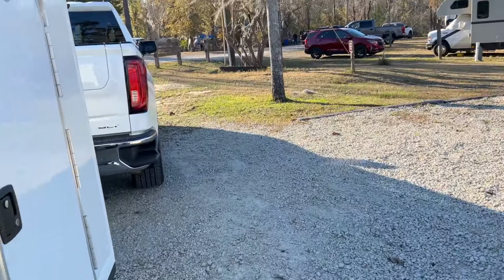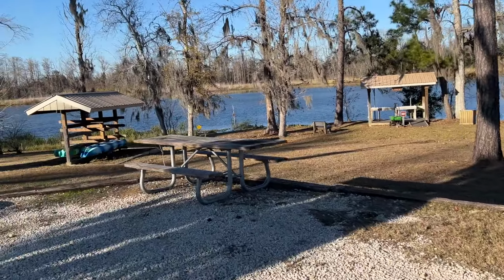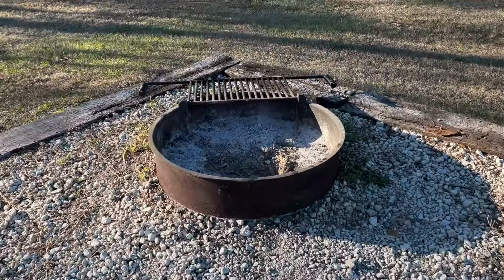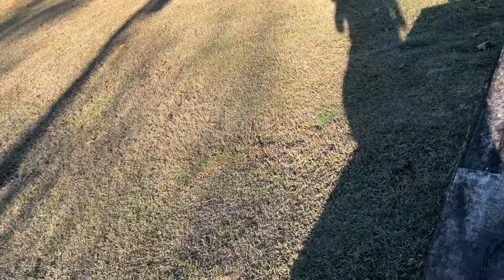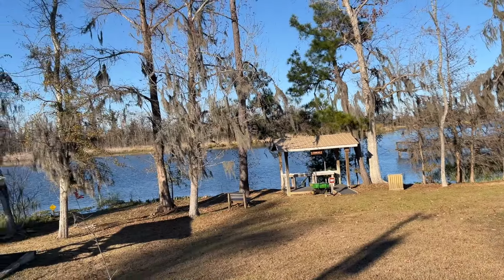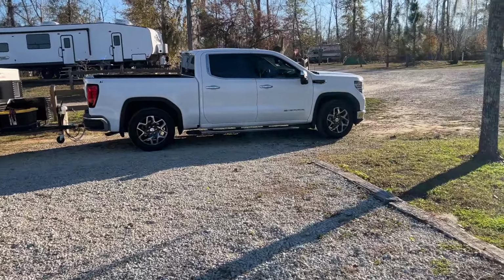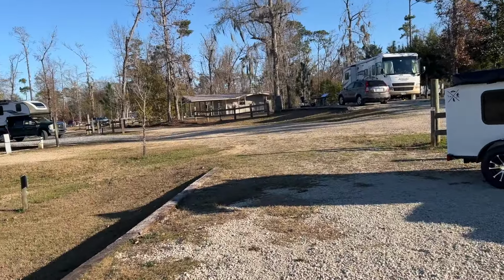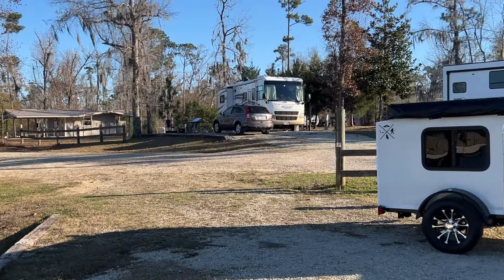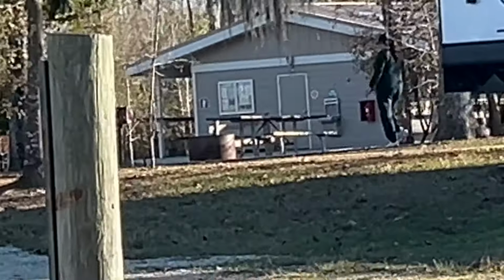So here's Runaway, so this is our view from the Runaway when we wake up. And then we're kind of elevated, but it comes with a picnic table and a fire pit. As you can see, we've got a nice little elevation. A beautiful sight coming back. And then you check in right here. That's the guard shack. And the bathrooms are just right over there.